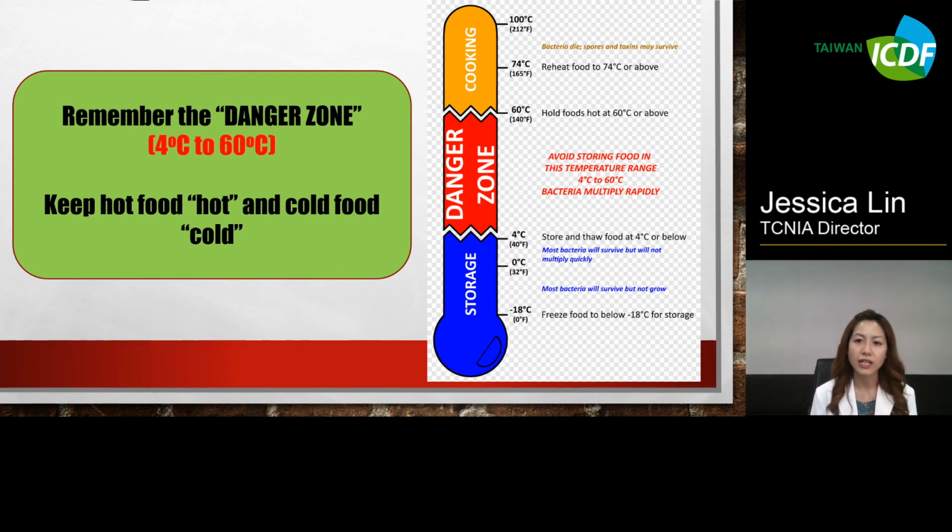And in terms of cooking, you want to make sure you cook your food until 165 degrees Fahrenheit for your chicken, okay, and then a higher temperature if needed. 100 degrees Celsius pretty much kills all bacteria. So if it's possible, a higher temperature is usually better. And you want to keep hot food hot and cold food cold. That's the bottom line.